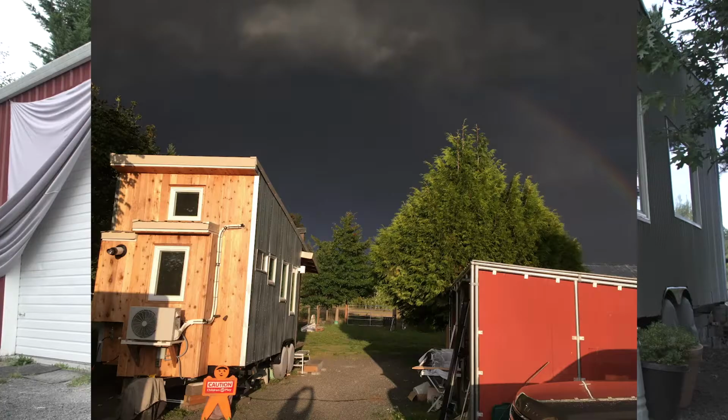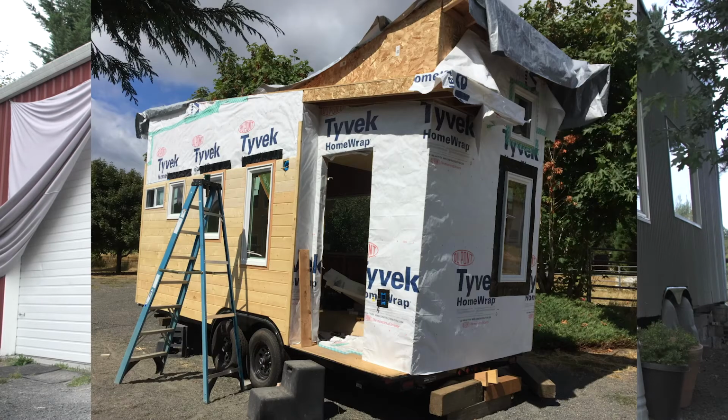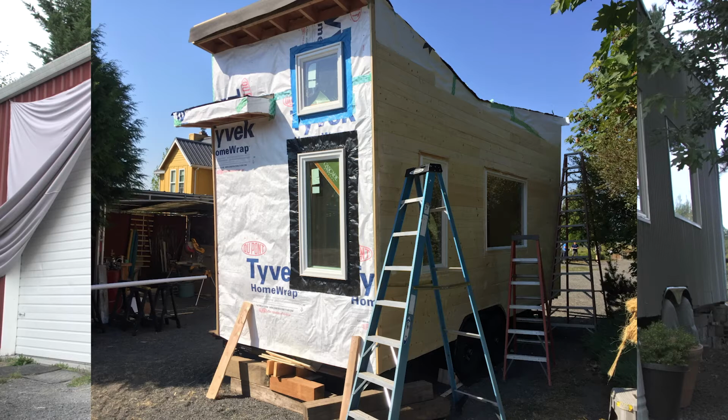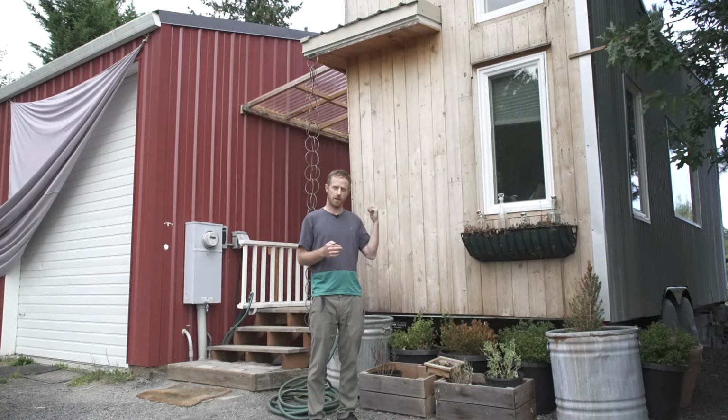But it didn't end up working out, and I think partially because there's some angles on here that make this a not very repeatable tiny house, so just kind of hard to mass manufacture. We got the tiny house, it was framed, Tyvek'd, and the trailer and the composting toilet all for 20 grand. So pretty good deal for a starting base.